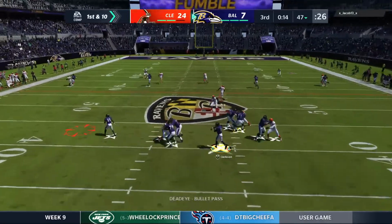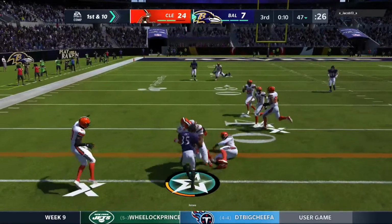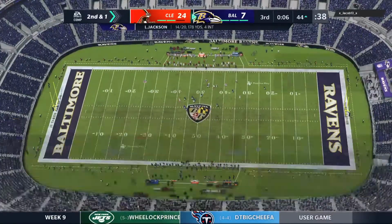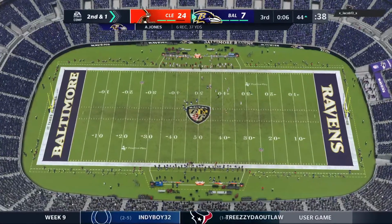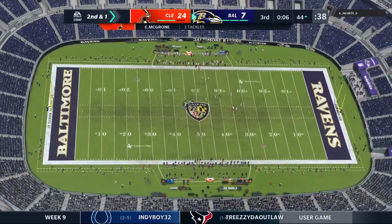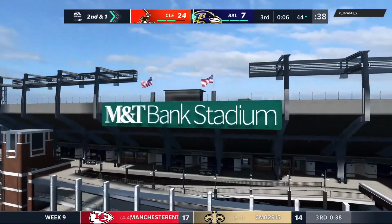After the fumble recovery, it's Jackson. The left side completion to Jones. And he's going to get a solid gain of 9 before being brought down. 2nd and right at a yard. Aaron Jones. It's a gain of 9. Brings up 2nd and a yard at the Browns' 44-yard line.